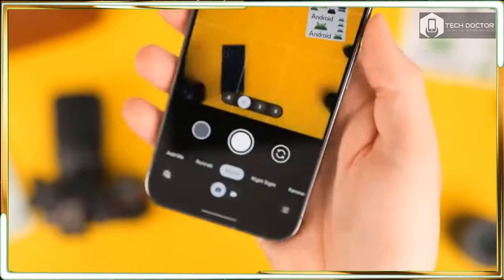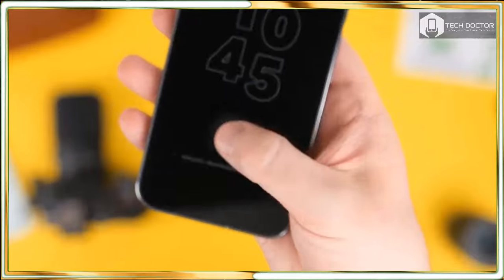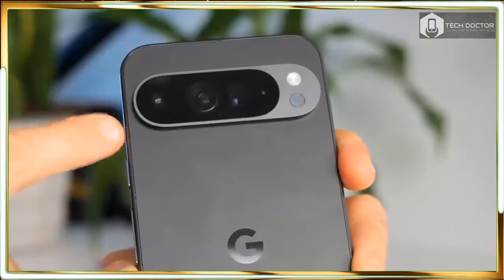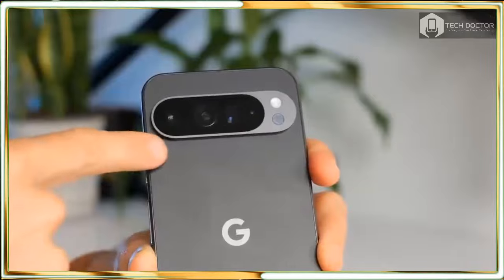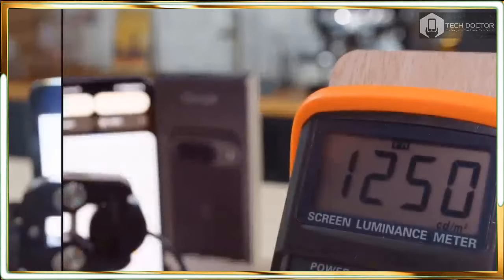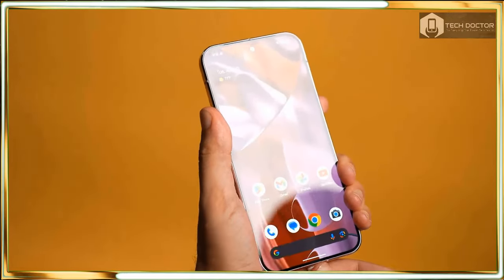Over on the graphics performance side of things, it's a minimal gain running 3D benchmark Wild Life Unlimited test to see how its GPU handles. Its 55.63 FPS score is well in line with what I expect out of a flagship device, but it's barely an improvement over the Pixel 8 Pro's 52 FPS score. And compared to the Galaxy S24 Ultra and iPhone 15 Pro Max, the Pixel 9 Pro XL doesn't come close to matching their insane frame rates.